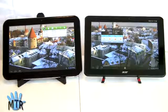The Acer has pretty good haptic feedback. It's pretty nice when you're playing games. You actually can feel the haptics in games, and also when you're touching the screen on the Toshiba. So I like what they've done with that a little bit better.